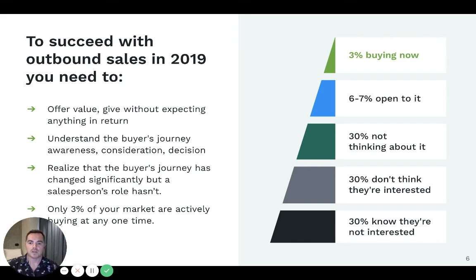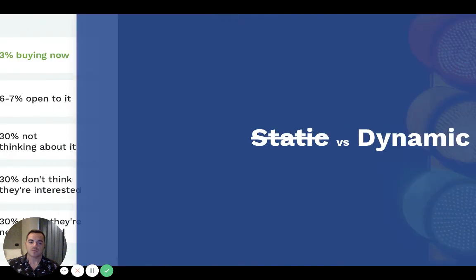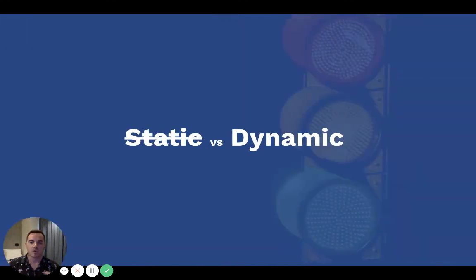You also need to understand the buyer's journey across awareness, consideration, and decision, and that different buyers will be at different stages throughout their buyer's journey. You also need to realize that the buyer's journey has changed significantly, but a salesperson's role hasn't. And it's just really important to remember that. Also, only 3% of your market are actively buying at any one time, and 6 to 7% are open to it. That means that 90% of your potential market just aren't interested, or they're not thinking about it. And that's why it's really important to build dynamic lists that grow on a monthly basis and are refreshed with new data from some of these lead sourcing playbooks, which I'll show you in a second.